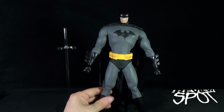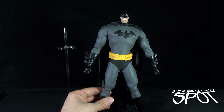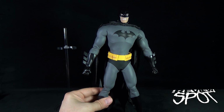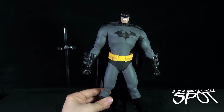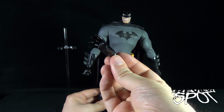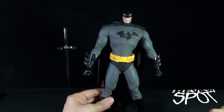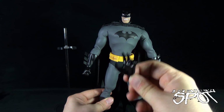In the way of his accessories, by the way, he doesn't come with any Batman accessories, nothing that you would originally think of. He doesn't come with a batarang, he doesn't come with a grapple gun, he doesn't come with anything. He just comes with a couple of pairs of hands that are more open palms, basically variations on that. This one's kind of more open. This one here is like he's reaching out to something.